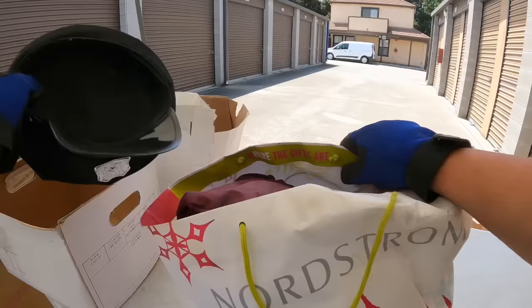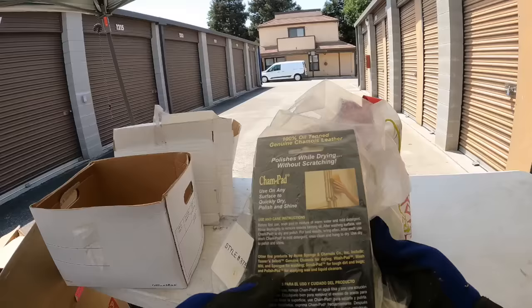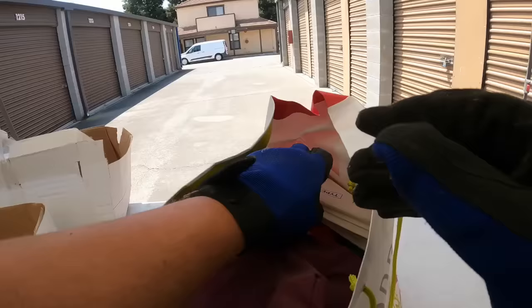Police hat. Oh, that's funny because we found a cop outfit, costume, Halloween thing not too long ago in the rich lady locker. I don't know, I just find that funny. Chamois leather cham pad. Polishes while drying without scratching. That's kind of neat. Put that aside.